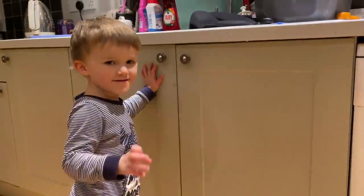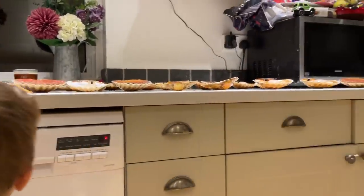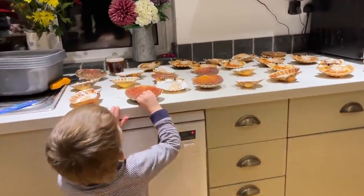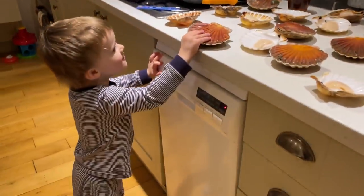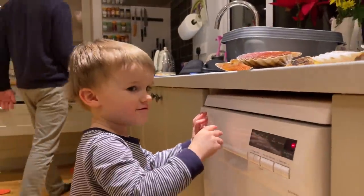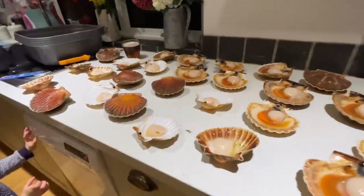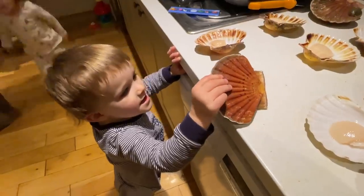Cheers. What do you think, George? Lobsters. Do you know what they are? Yeah. What are they? Chloe, can you teach George what they are? Scallops. Can you say scallop, George? Scallops. Good boy. Wow. We're going to have a feast, Georgie boy. You can stay away. Wow. This one won't open. This one's a clever one. He's a clever one, George. He's a clever scholar. Look at mummy.